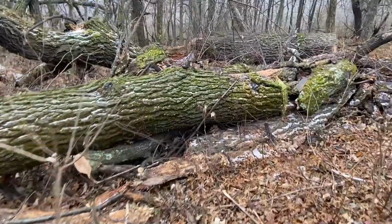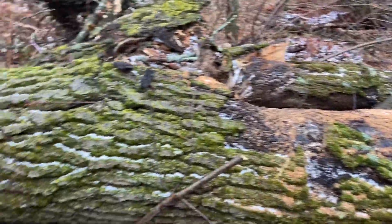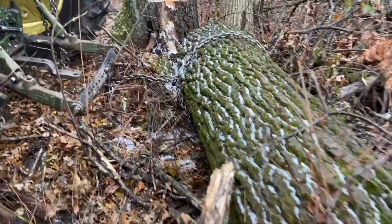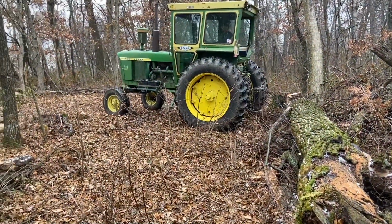All right, we've got a few more logs to pull out from over on the neighbor's land, so we're going to put the old 4010 to use once again. This is going to be our first pull of the day. We've got a pretty good size log here. He's a big one. Here we go, the 4010 in action.